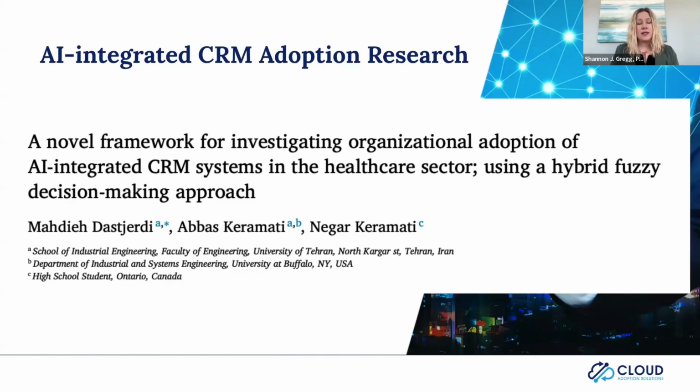So the three studies that I dug around in, and then followed their literature review searches today, are really, I think, insightful and exciting. And you're going to be thrilled to hear what I learned when I dug into these super nerdy research studies. So the first one is Dasturdi.